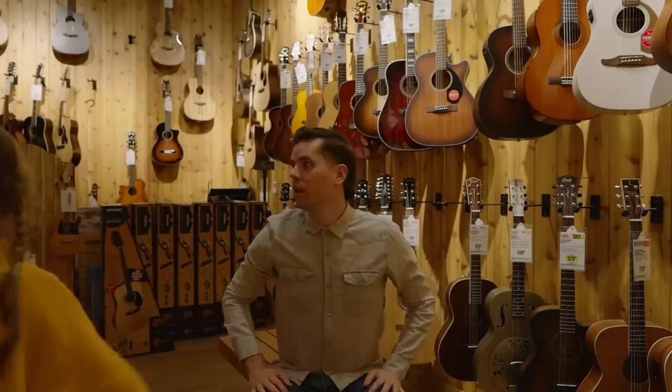This is always my favorite room, all the acoustic guitars. Is it too big? I think it feels great. Can you keep one?